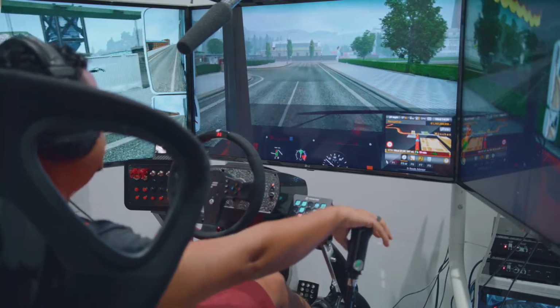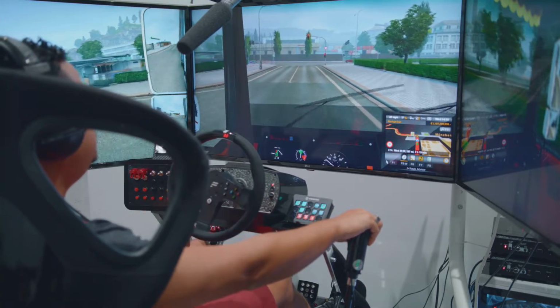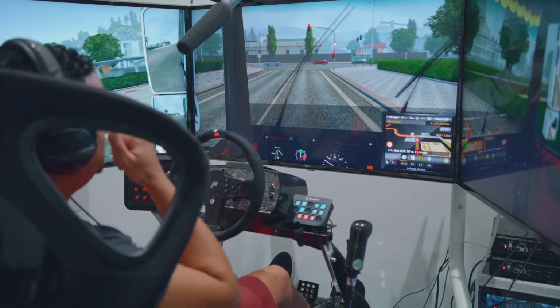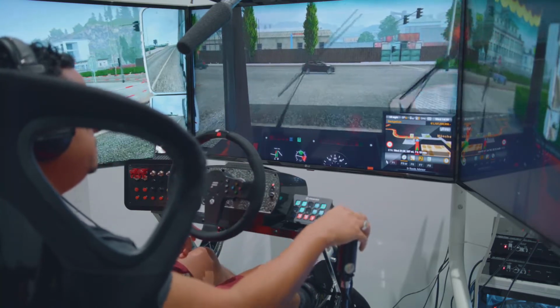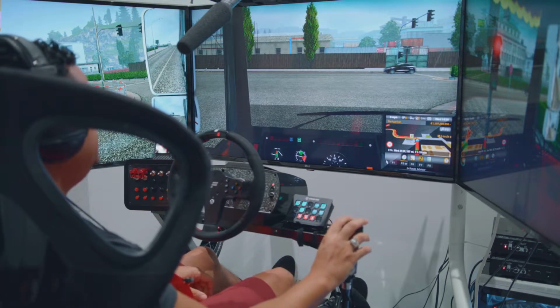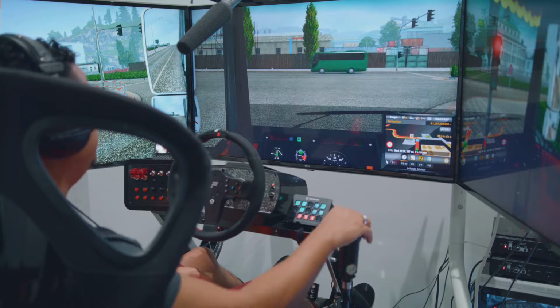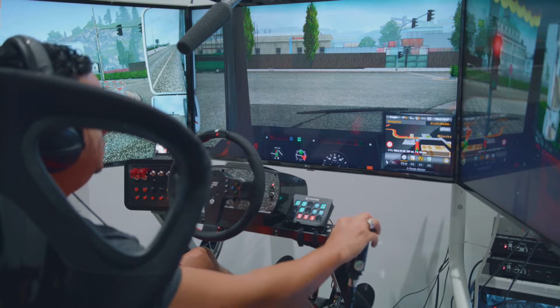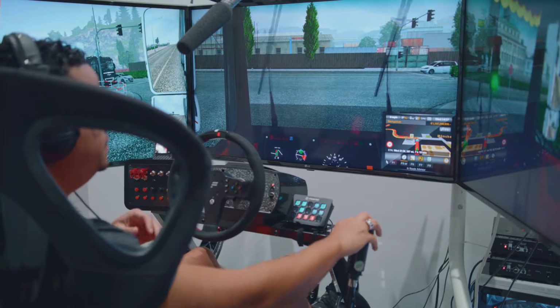I did have to change up the transmission and the options. That's one of the things you got to keep in mind with this game. Whenever you buy a new truck, make sure you have the right transmission, the right shifter in the options. So this is a Volvo truck, and I had a Scania shifter, and it was causing all types of weird issues.